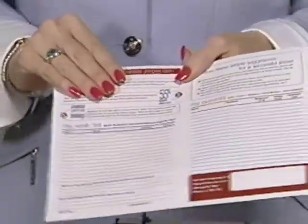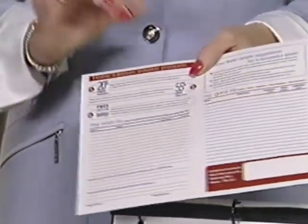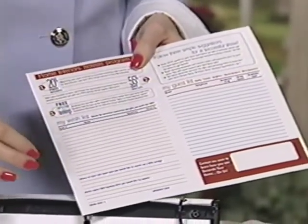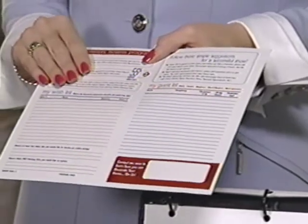I'm going to give each one of you a wish list. Now you may be thinking, or many of you have been to my shows before, and I've given you usually an order form, but I don't want you to be preoccupied with what your actual purchases are going to be. Instead, I just want you to write down anything and everything that you like, and then from that list, you can determine what you'd actually like to purchase this evening.